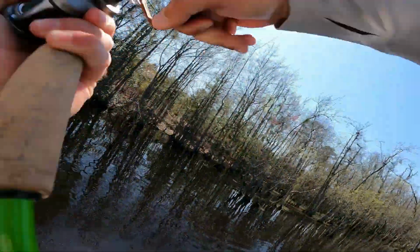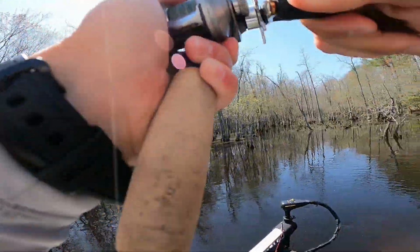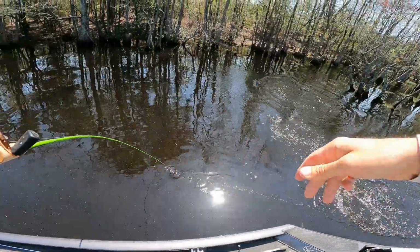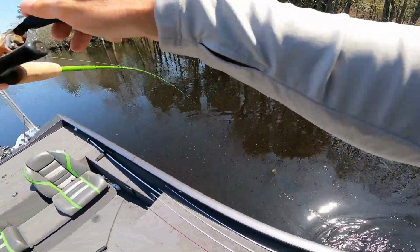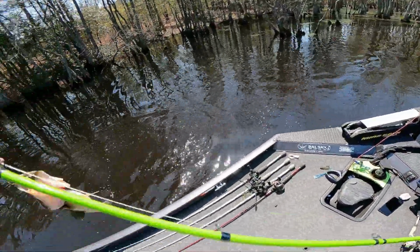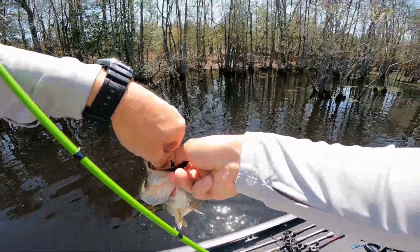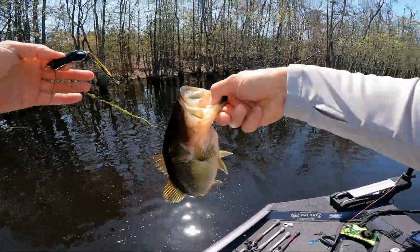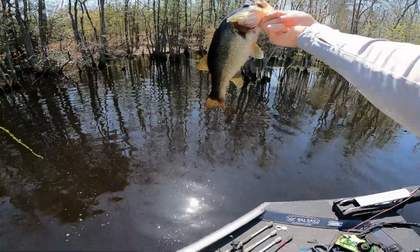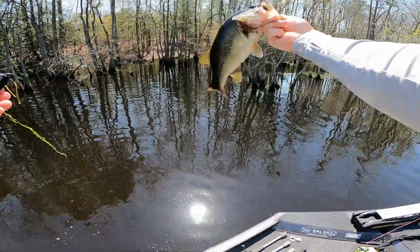Oh, there's one on the frog. That's a nice one. Oh, he come up and freaking ate it. I saw him move back there. Get in here. That's a nice little chunk. Ain't nothing huge, but I will take him for the first one of the day. Thank you, bud. I mean, he freaking crushed that thing.